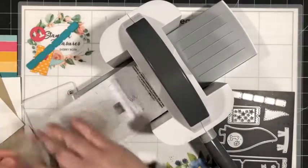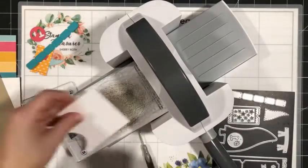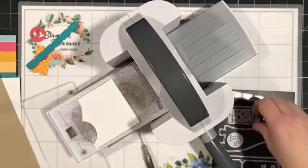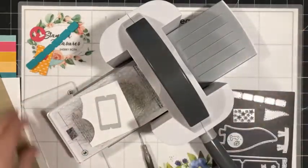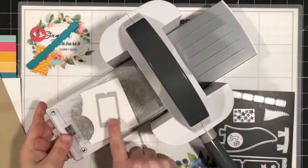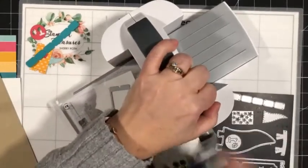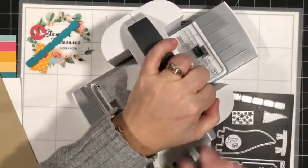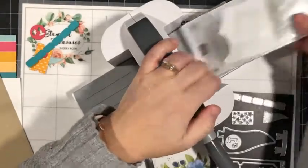Okay, I'm going to flip this over. Whenever my mat starts to bow or whatever you want to say, I tend to just flip it over to keep it flat for as long as I can. So now we're using this one, the same one that we used for the Mango Melody piece. We're going to cut it from a piece of white. And this is the last piece that we need to cut for this project.